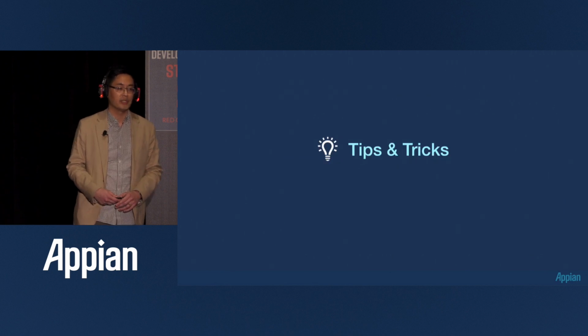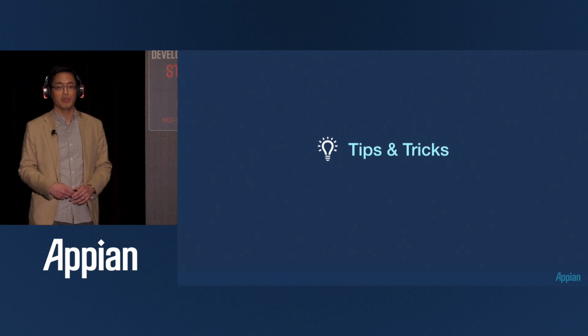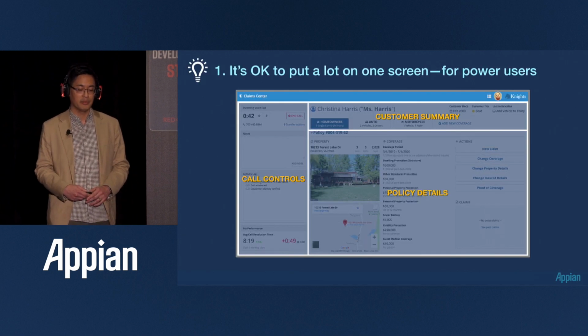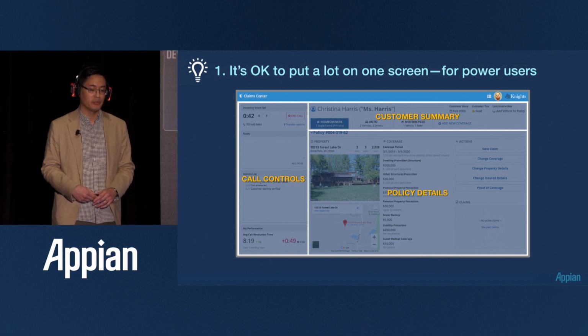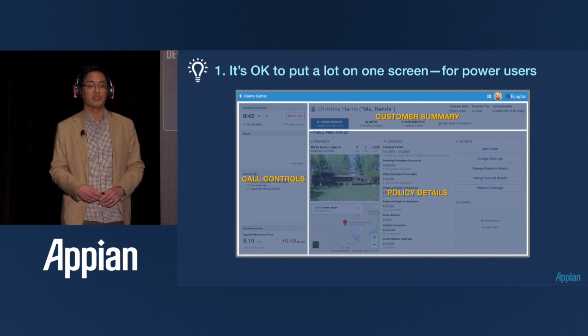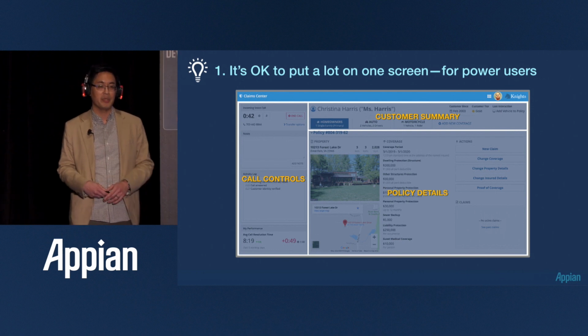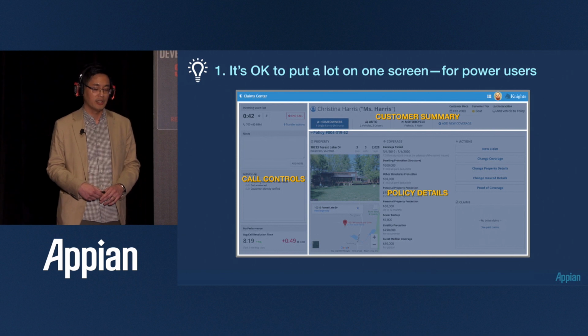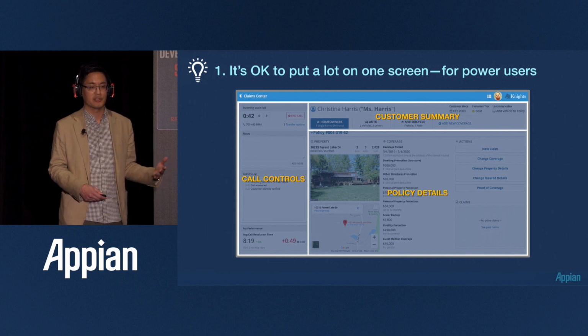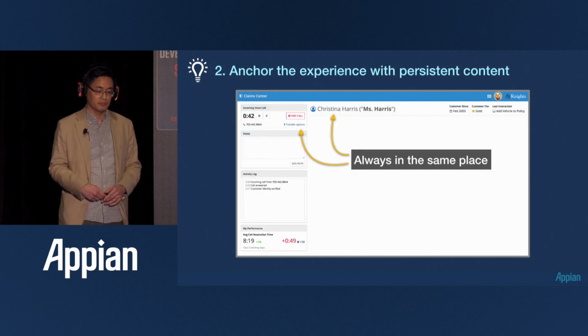Some of the tips and tricks in Appian design that we kept in mind when we built this makeover. One is you may think that it's always better to keep things simple and show very few things on one screen because that's more intuitive. That may be the case for some situations, but for power users who are using an app day in and day out, it's often better just to put everything that they need on one screen, as long as it's well organized. So as we walk through, the structure of the page is consistent. Aaron always knows where to find what he's looking for, but we're packing that screen full of what he needs.